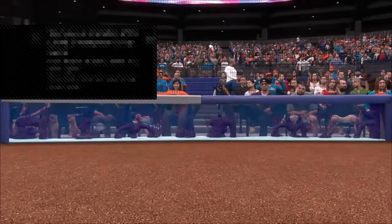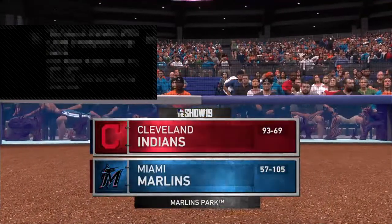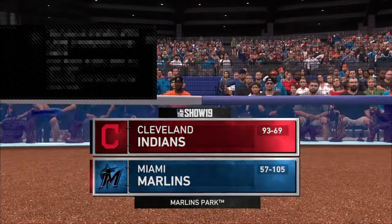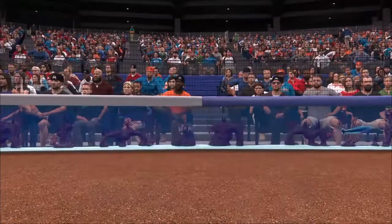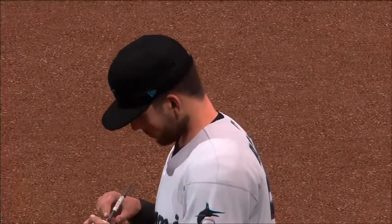MLB The Show's coverage of Major League Baseball brings us to the great state of Florida and Marlins Park in Miami. Ought to be a good one here between the Cleveland Indians and the Miami Marlins. Stay tuned for Marlins baseball next.